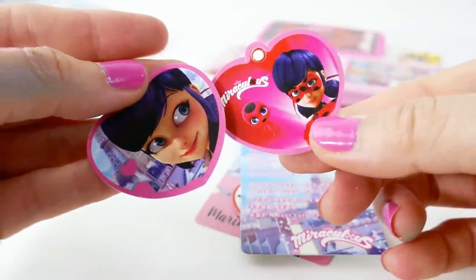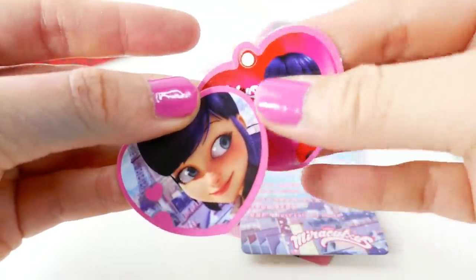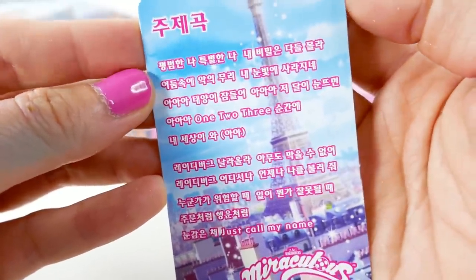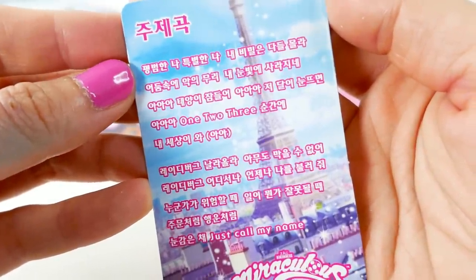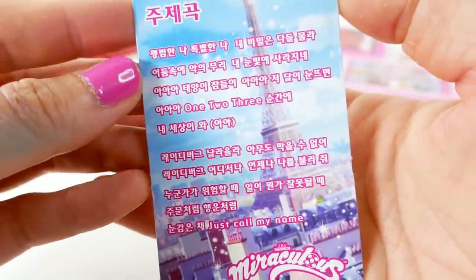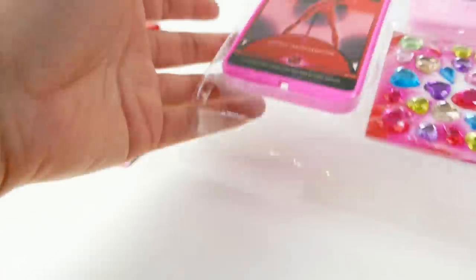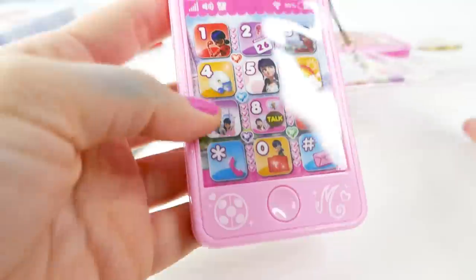And of course we have two more of these little tags. They look so pretty and they're glossy. I really like this. So if you can read Korean, let us know down below in the comment section what it actually says. I think this is the lyrics to the Miraculous Ladybug song. Okay, let's take a look first at our little cell phone.